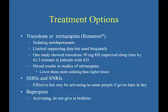It is important to realize that when we use SSRIs and SNRIs, the selective serotonin reuptake inhibitors and the serotonin norepinephrine reuptake inhibitors, things like citalopram, escitalopram or Lexapro, fluoxetine, sertraline, venlafaxine, those kinds of antidepressants, they can actually be activating in some patients, and they can interfere with a person's ability to fall asleep. So we may need to give those earlier in the day.